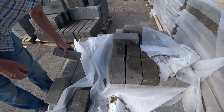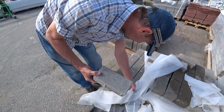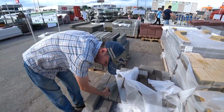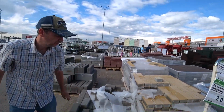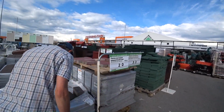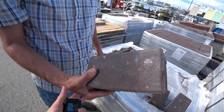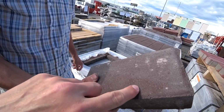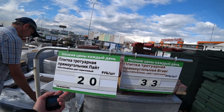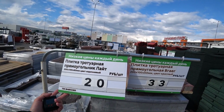They have holes, small holes, yeah? Alex says here small holes and the tile can crack. That is not good. The quality is not good. You see, guys, here the crack begins to appear. And the price 20 rubles per one tile. That is about, I think, 30 cents.